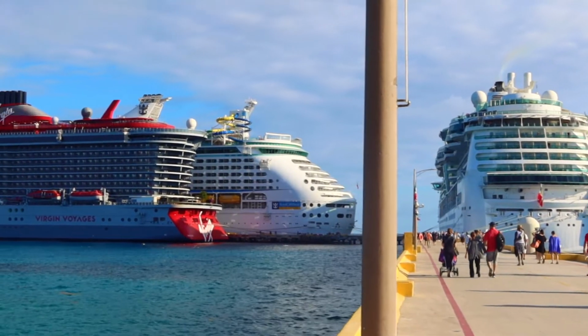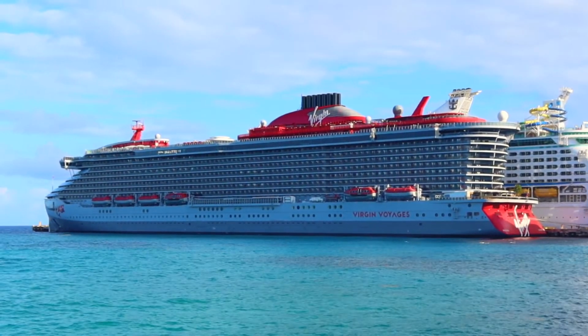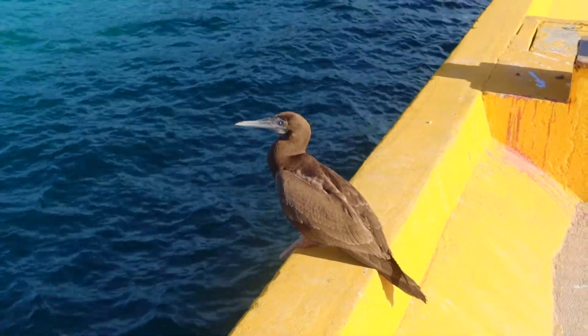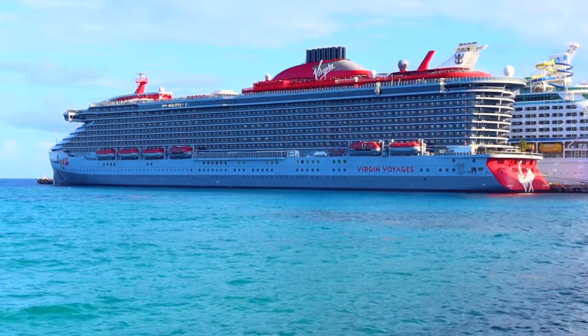After my snacks at the Dockhouse, it was time to go for another walk, so I decided to leave the ship again and head towards Costa Maya to take some better photos and videos of the ship, as the sun was hitting the ship at this time of day a little bit better than earlier in the morning.